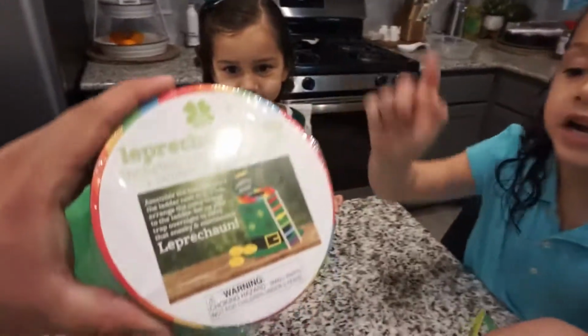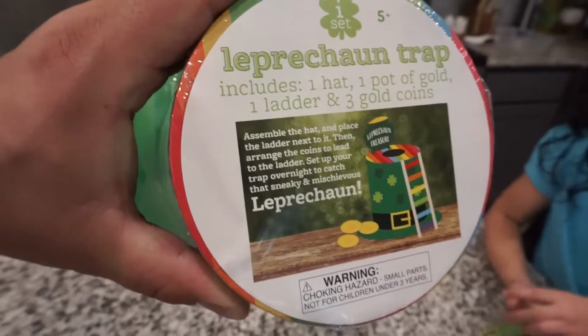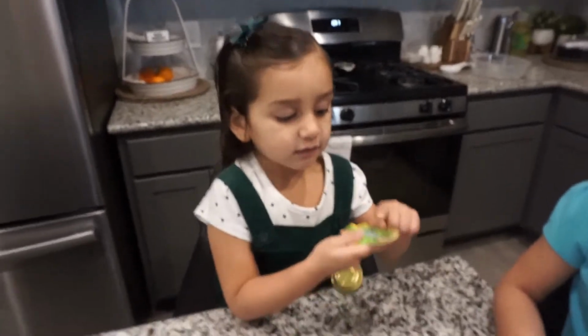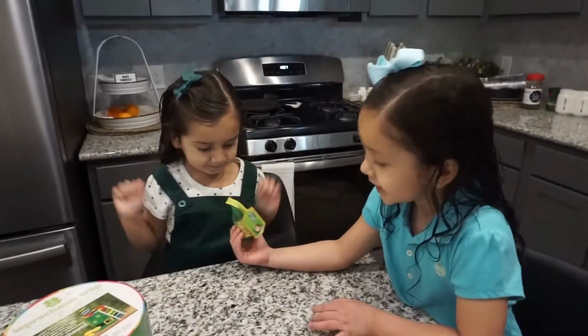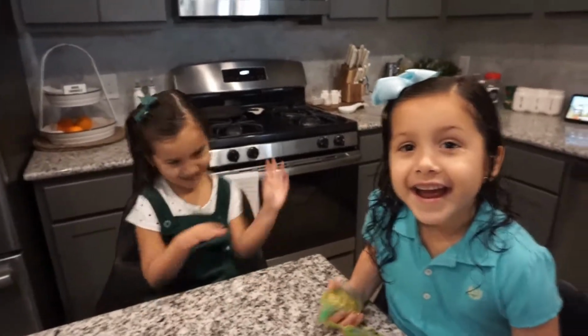The Leprechaun Trap includes one hat, a pot of gold, a ladder, and 3 coins. We got extra, what are those? Those are chocolate coins. Oh, man. We're going to be catching these. My dad loves chocolate. I do love chocolate, guys.